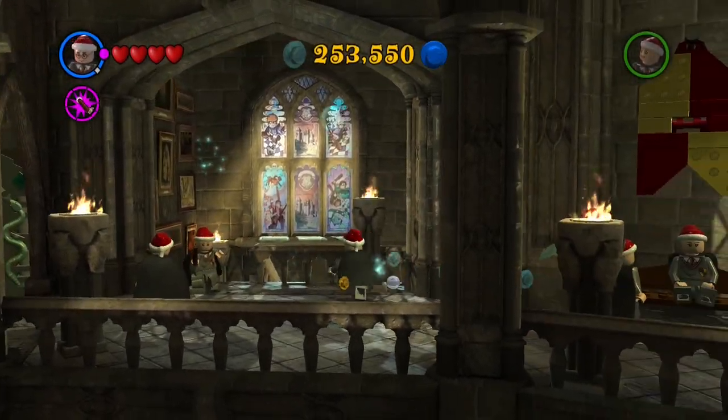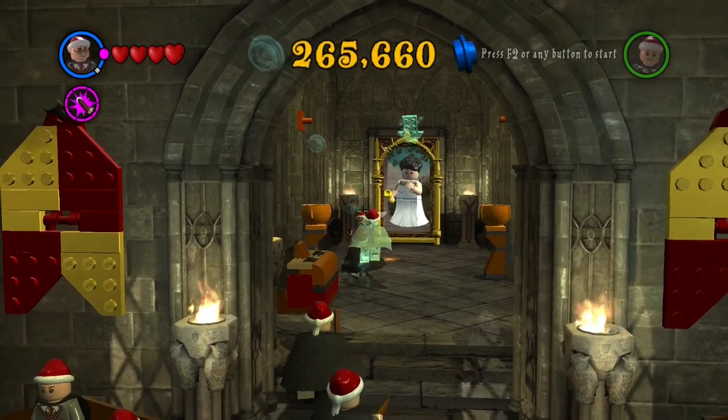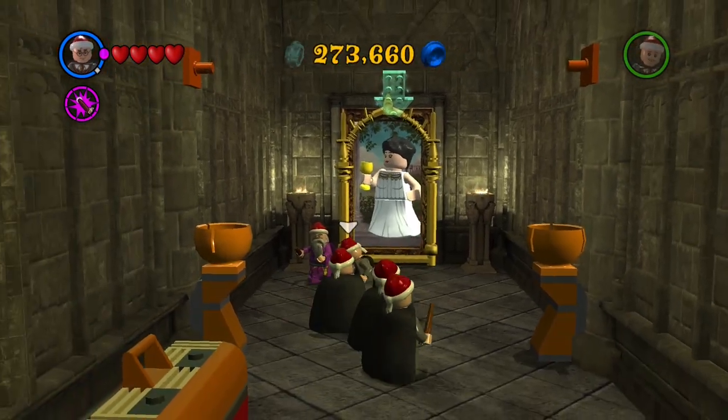we're wearing Christmas hats now. So is Nearly Headless Nick. Now, I'm not one to question things too much, but how is the hat staying on him? Oh, hello, Dumbledore.